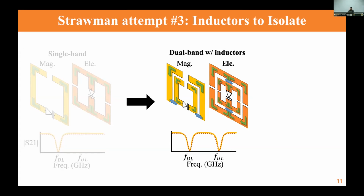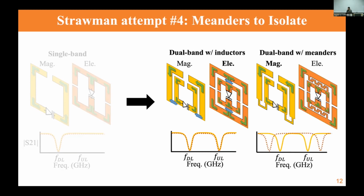One way to introduce the RF choke is to provide a high impedance using a commodity inductor. So here our method was just installing the inductor on the bridge part. But another way to introduce an RF choke is to have a thin and long copper line. The thinner and longer it gets, the higher impedance it provides, so it mimics the inductor. This way we were also able to isolate the inner ring and outer ring.